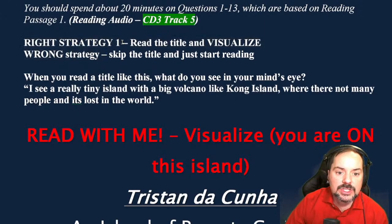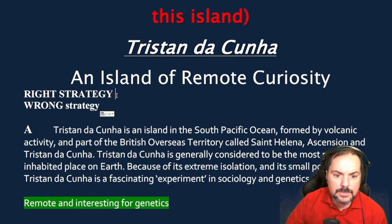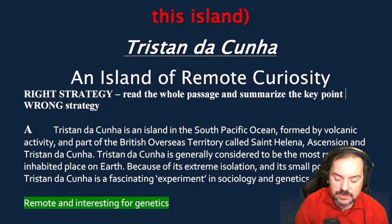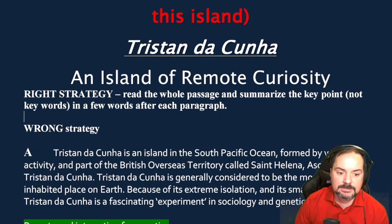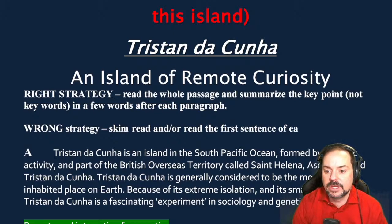So let's do another one of these right strategies, wrong strategies. All right. So, right strategy: read the whole passage and summarize the key points, not the key words, because they might not be the same, in a few words after each paragraph. Wrong strategy: skim read and or read the first sentence of each paragraph only.